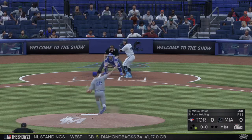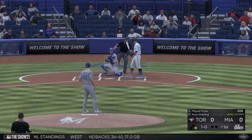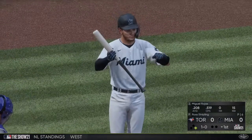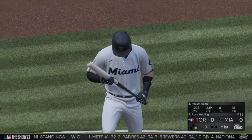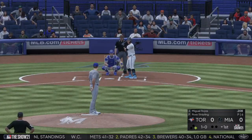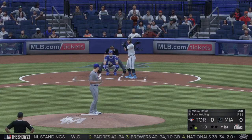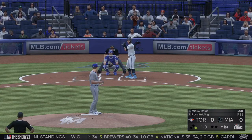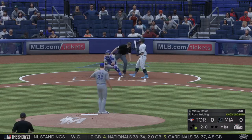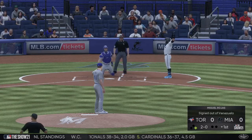So now to the plate, Miguel Rojas, as he'll take a look at ball one. And he's a guy looking to break out in a big way. Hasn't been getting the results he or his club have been hoping for. The 1-0 pitch, taken off the outside as the breaking ball couldn't catch the corner.